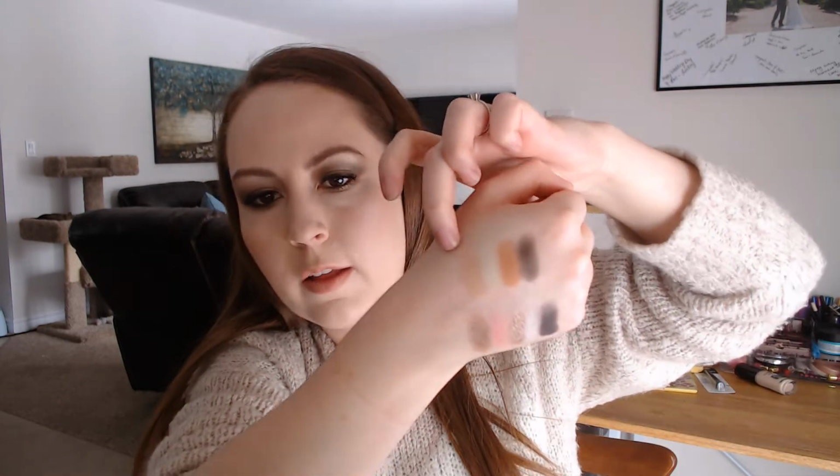It is very similar, I guess you could say, but obviously the chocolate gold palette is a true metallic formula. This is just a shimmer, so it doesn't have the same metallic quality that the chocolate gold one has. And this one is a bit warmer as well. So as you can see, I just swatched it right there. That's Spiked Eggnog.